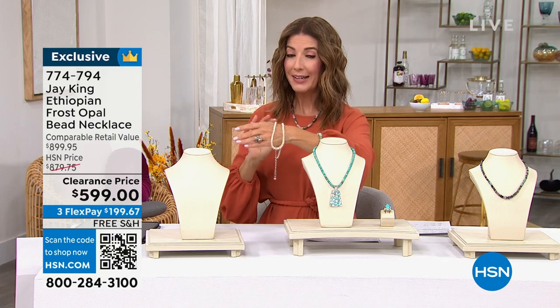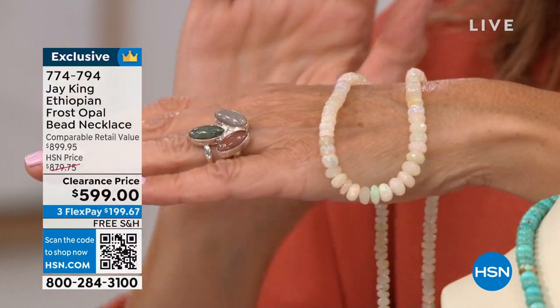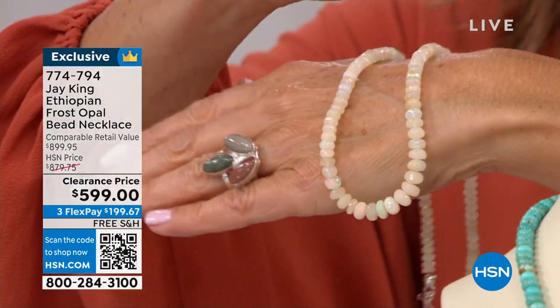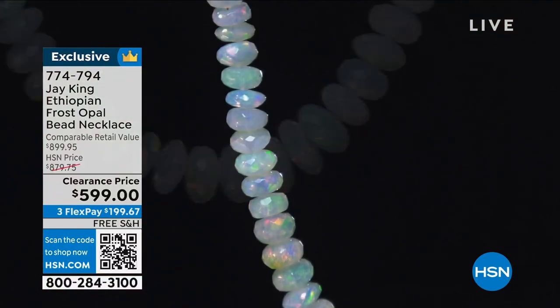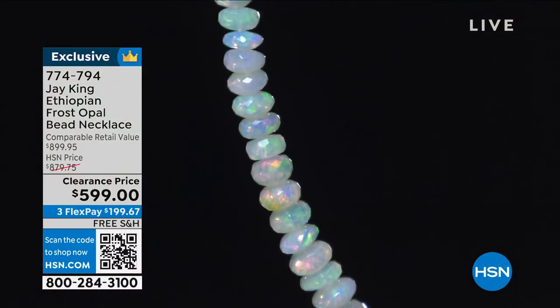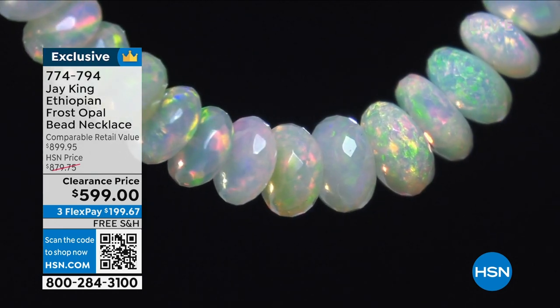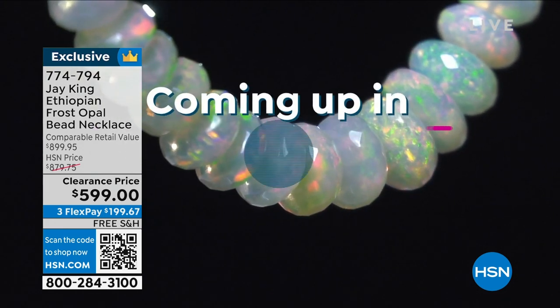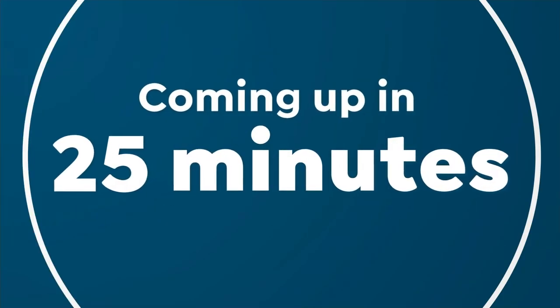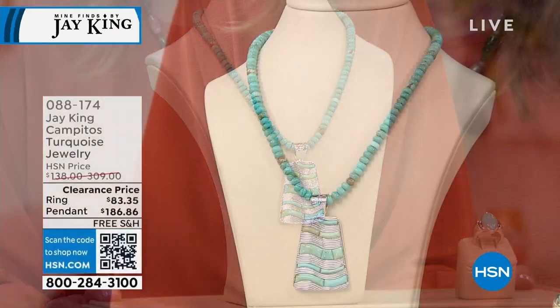And I will say, in the world of some of the most prized opal in the world, Jay has created some of the most affordable opal collections you will find anywhere. The regular retail value on this piece was $900. We're $300 off today. We have free shipping on a lot of J. King's designs this hour. You're talking about genuine gemstones, all set in precious metal.